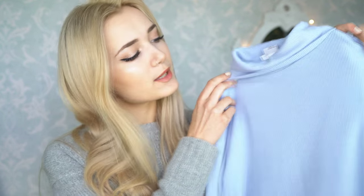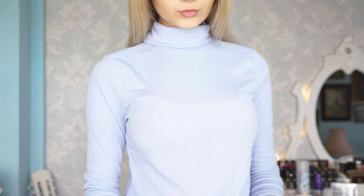And this one is also ribbed, but it's made from this slightly different material and it looks like this. It's light blue and yeah, this is what it looks like. I really love these kind of colours, like these pastel pinks and blues, because I feel like they're just a really nice switch up from my regular black wardrobe.